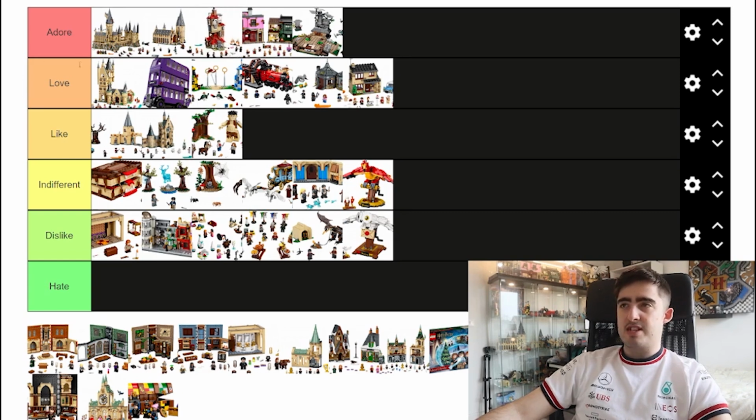The Burrow set is absolutely ridiculous. You could have given me all the parts in the world and a year to build it. I couldn't have built a Burrow minifigure scale this good. It's just absolutely extraordinary. The way they made the house crooked and on an angle as well really surprised me when I saw it. I didn't expect it to be this good.